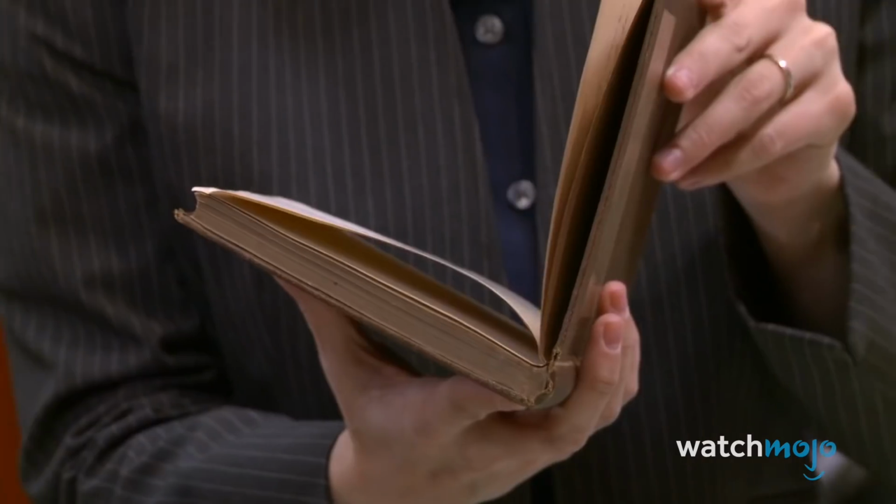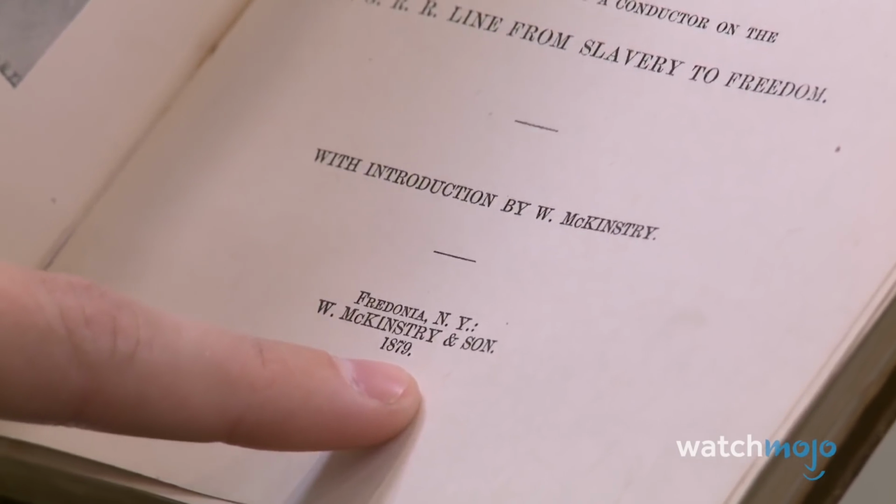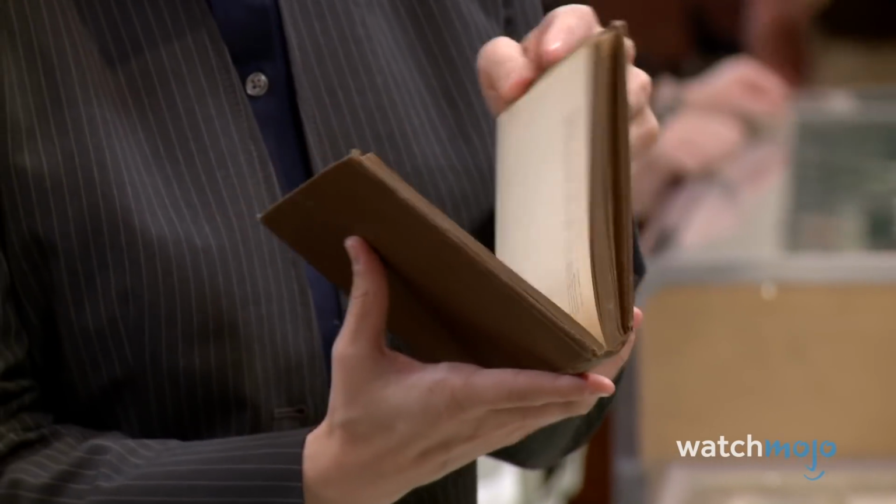Not only is it authentic, it's even signed by the editor of the newspaper who commissioned the book to be written. This is all music to the ears of the seller and Rick alike. This is a documentary record of the Underground Railroad, printed in a relatively small batch, and all things considered, it isn't in bad shape. The big question, what's it worth?